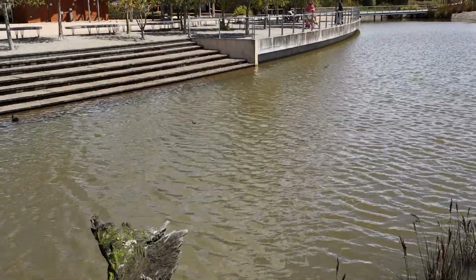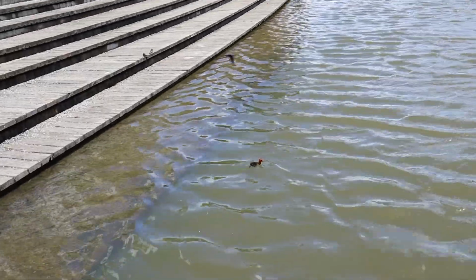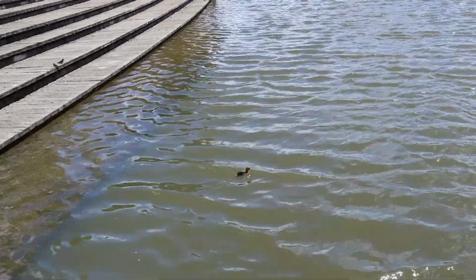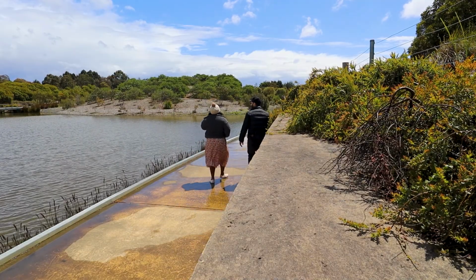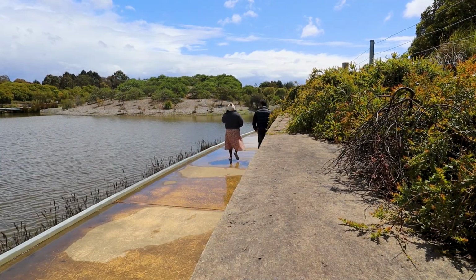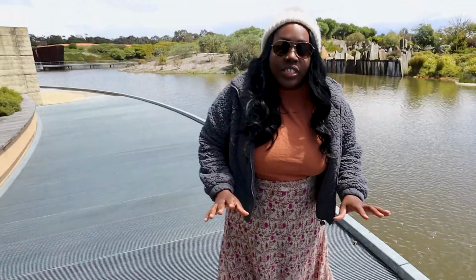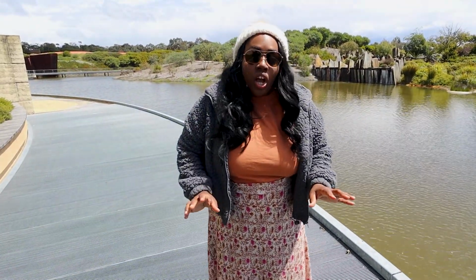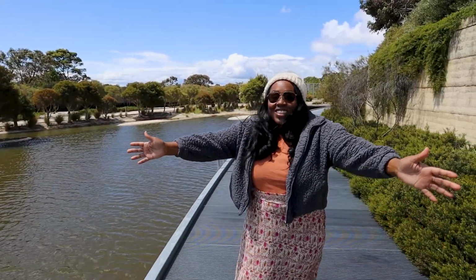No, you can't even see him, he's just a speck. Oh my god. Oh, that's freaking me out a bit. Don't, Doug! Seriously, stop doing that. What's wrong? Stop, it's not funny. There's another baby. Look at this, look at this.